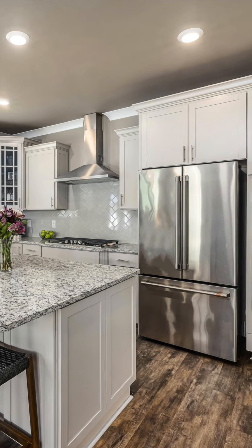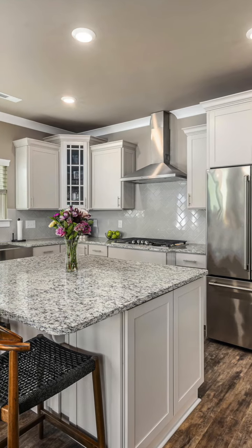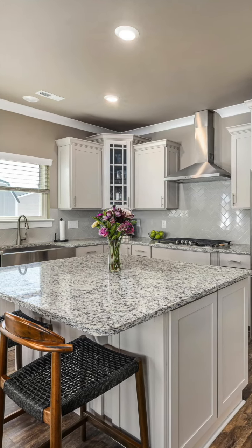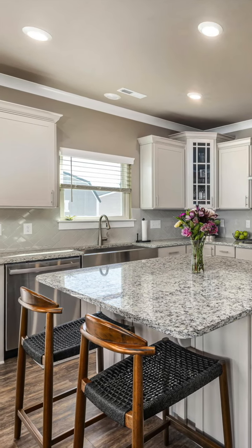By incorporating these top 5 high-end appliances into your home, you can elevate your living experience while improving energy efficiency. These modern conveniences not only make everyday tasks easier, but also enhance the overall elegance of your space.